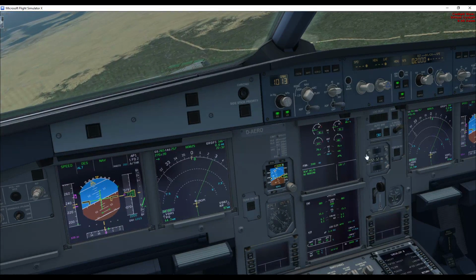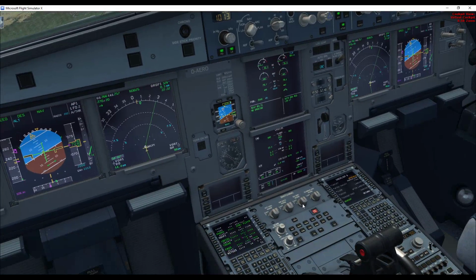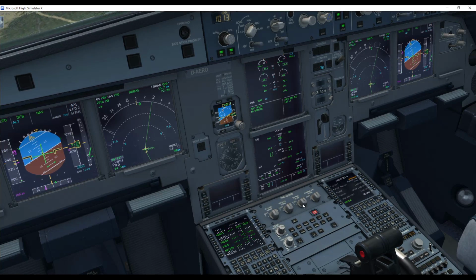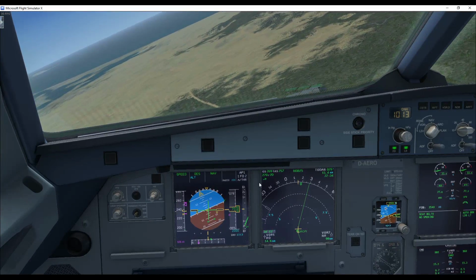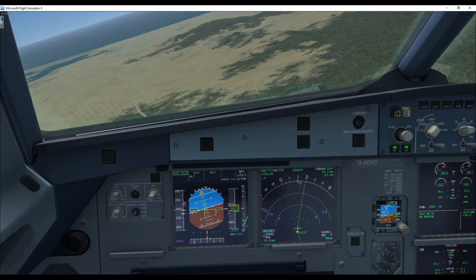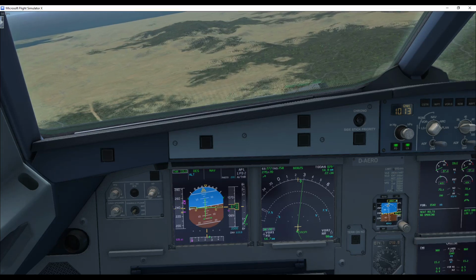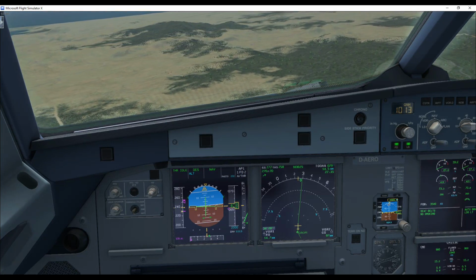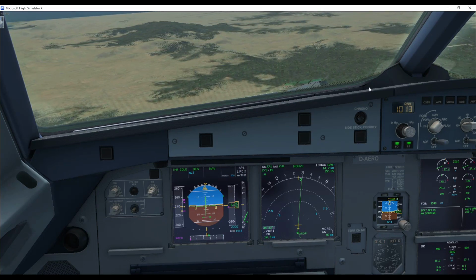Actually, let's get the auto brakes on now, because we may as well. I don't really know what else we're going to do, are we? May as well at this point. Descending now. Below 7,000, so we are quite close to landing now. Not particularly far away. There's 2,000 meters as well, for people who like meters.